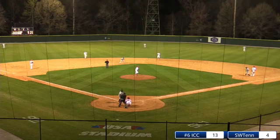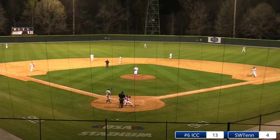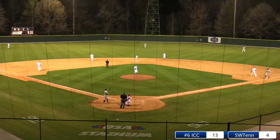The first game of the day was a 20-14 final. That pitch just low for a ball. 2-1 now is the count.